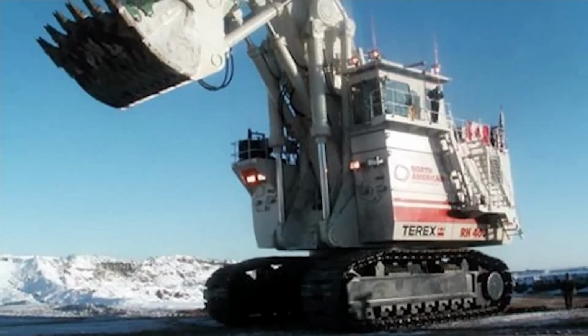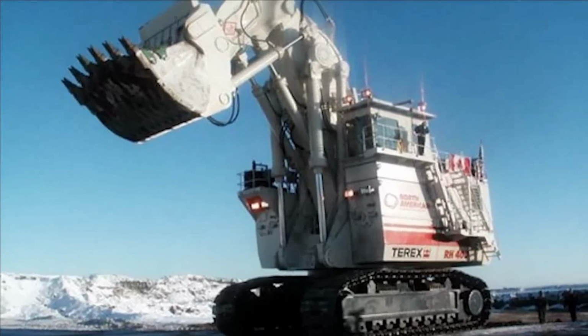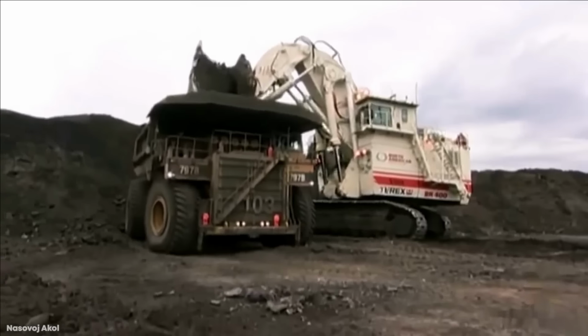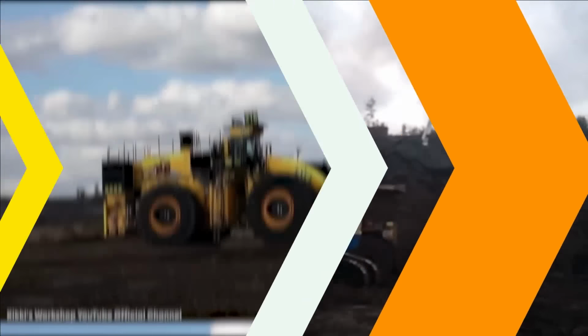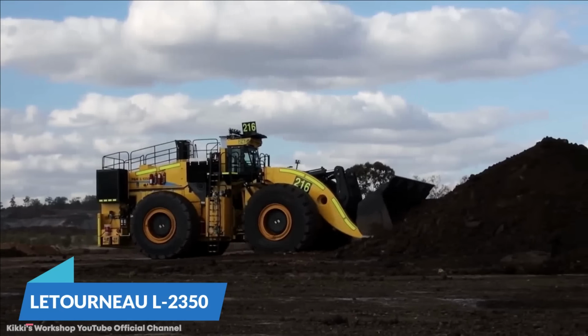Even though it only moves a little bit, it has been proven that the RH400 is incredibly effective, moving more than 2 miles or 3 kilometers per hour in a record-breaking attempt which occurred in Canada. One of these machines was able to move more than 900 tons of material in just 1 hour, which was more than sufficient to justify its price tag of $11 million.